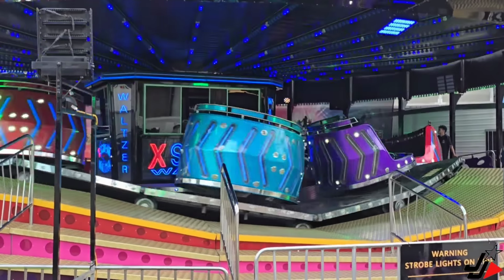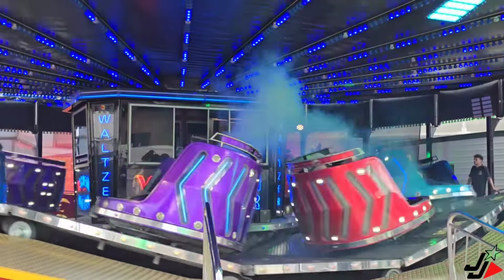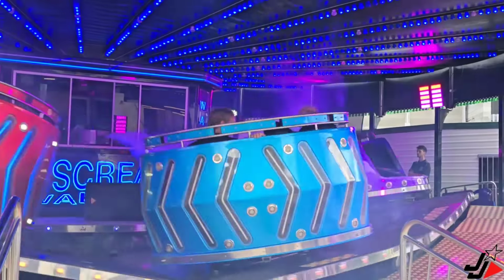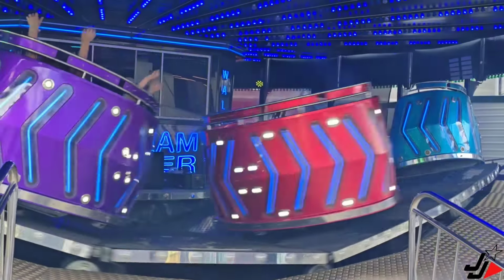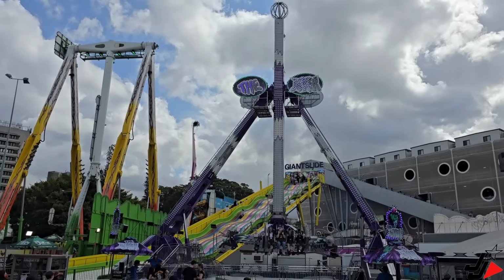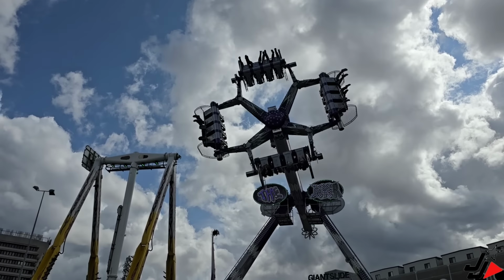And of course, the Soundwave is another popular ride here at all the shows and the Ekka. Definitely check it out. There's so many awesome rides here to do at the Ekka. And I can't wait till it gets dark. We'll show you again what all the rides look like at nighttime as well. There's the Joker. That's a definite other favorite here. Definitely another favorite ride here at the Ekka.